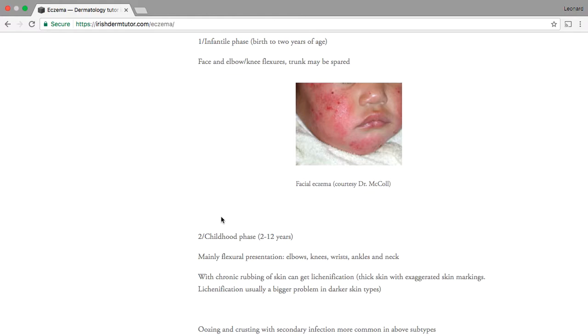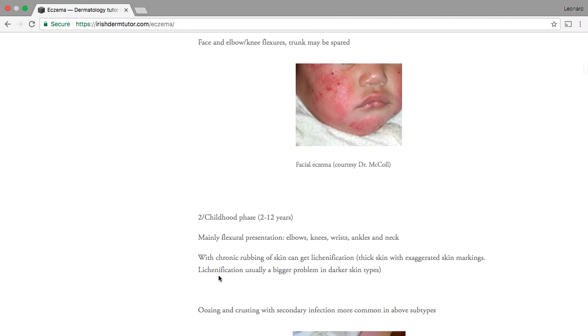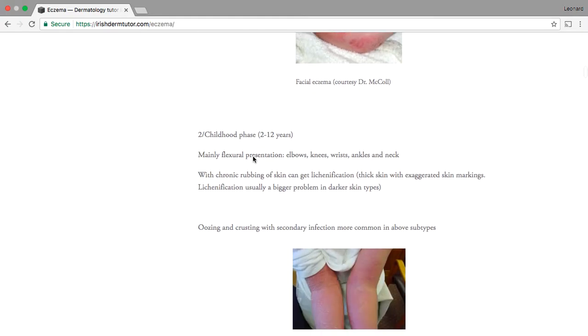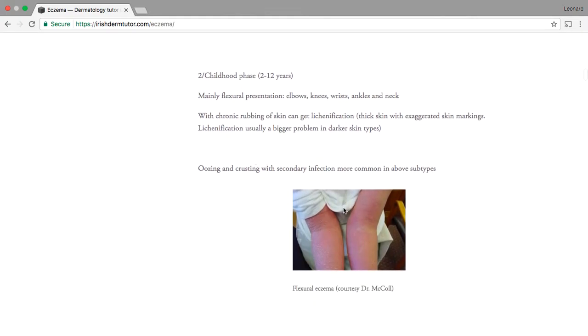And at this stage, the child might begin rubbing a bit more, and you can get lichenification. And this lichenification is basically thick skin with exaggerated skin markings. And this can be a big problem, especially in the darker skin types. And oozing and crusting tend to be more prevalent in the above phases, so the infantile and childhood phase. And here's a picture of eczema affecting the flexural areas.